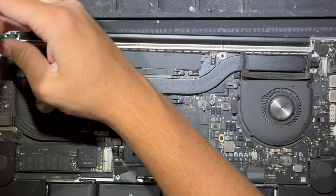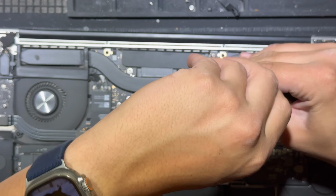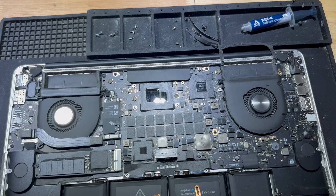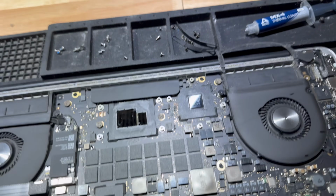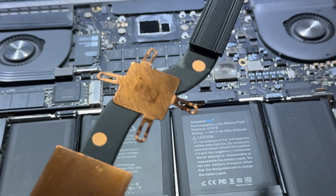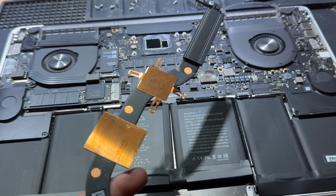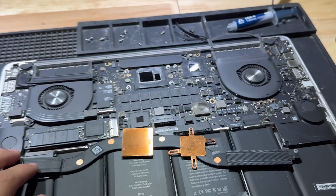Now the heatsink on this device is really easy to take off. All you got to do is just undo 10 screws. Nice and clean. And take a look at this. Look at the burns on there. That is how hot these things get. That is insane. So let's repaste these up.